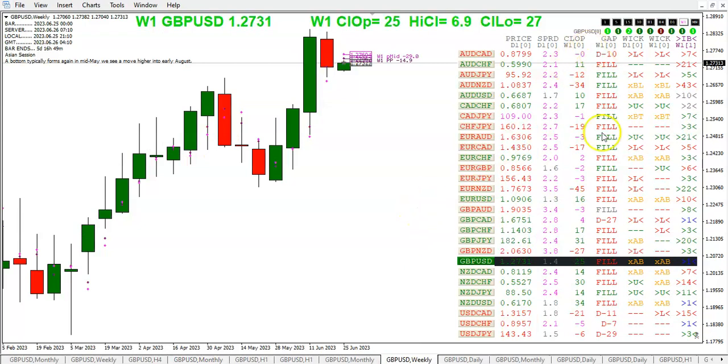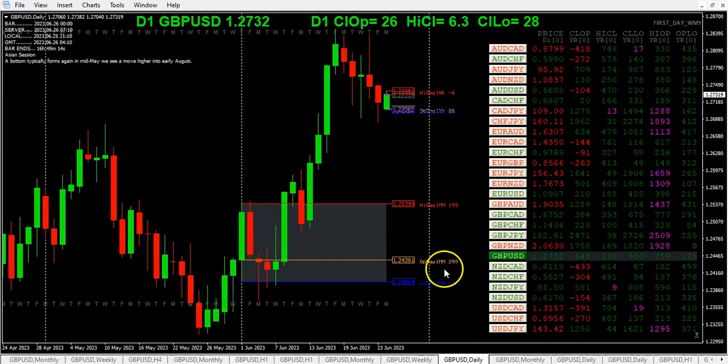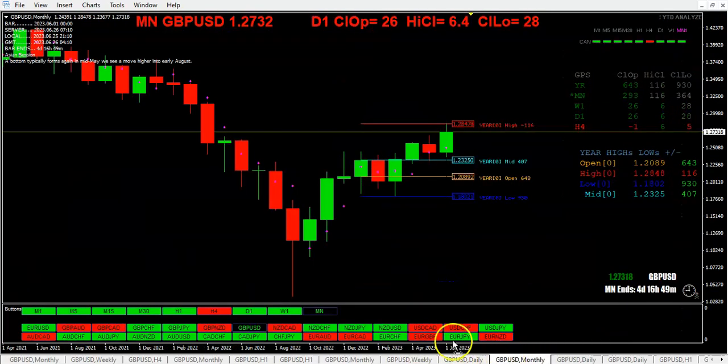Taking a quick look at the weekly dashboard, there's a few pairs that still haven't filled that weekly open gap. The pound gapped down, and it filled it. We zoom out to the month. You can see we're 117 pips off the monthly high, 363 off the low, and we're 292 above the open. We're putting in the opening range for the week, and we are way above the opening range for the month by 193 pips at the moment. For the year, we're 643 pips above that yearly open, still above last month's high, and we're 116 off the yearly high and a whopping 930 pips off the yearly low from 1, 2, 3 months ago.